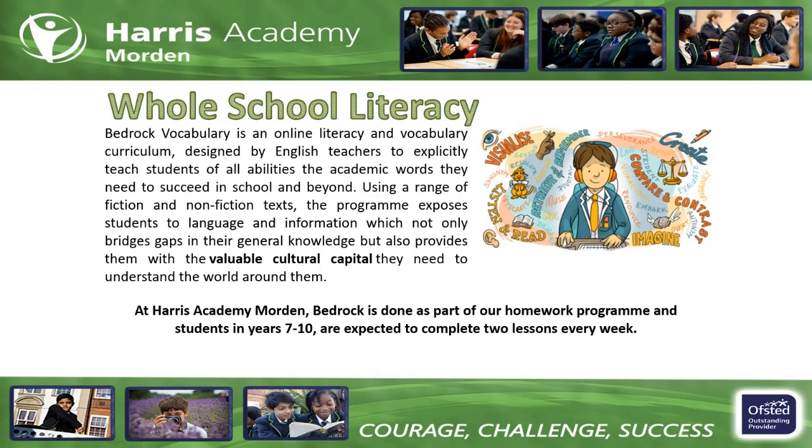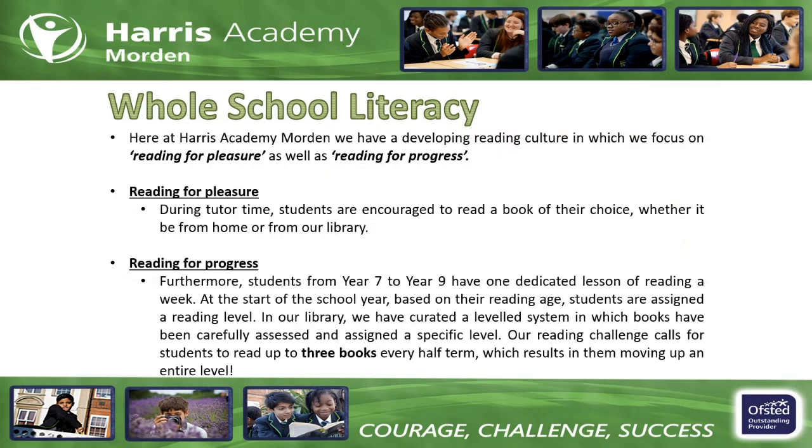And in fact, Bedrock is done as part of our English homework for years 7 to 10. And every student is expected to complete at least 2 lessons every week. Now, all students already have their logins. And if there are any problems or issues, they are also told to tell their teachers, who will help them as best they can.